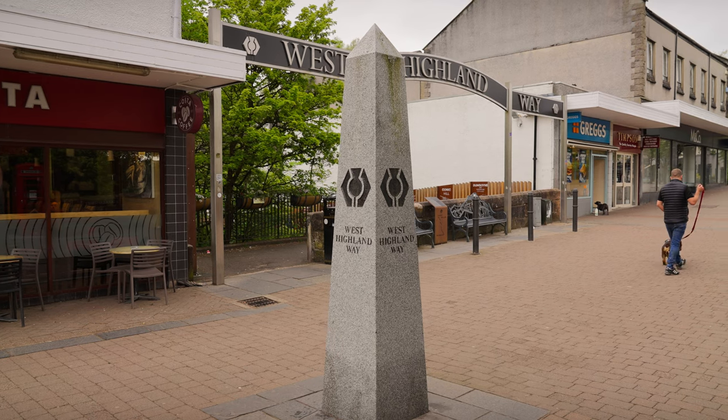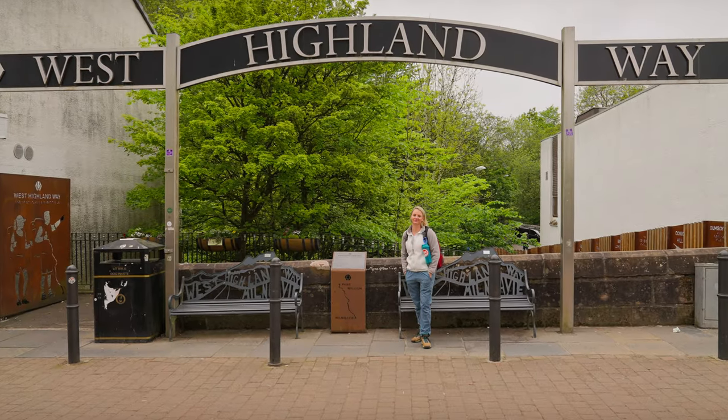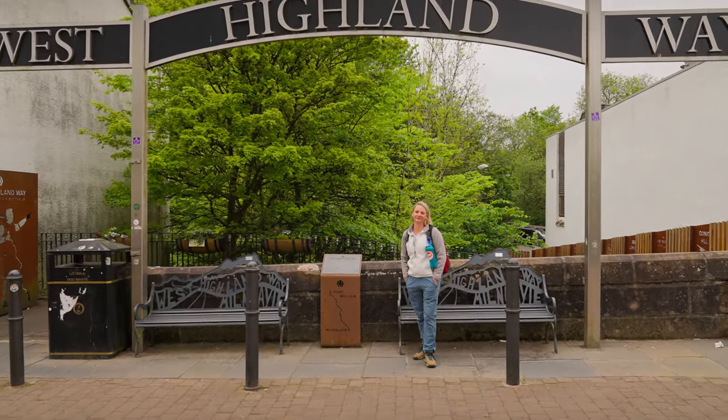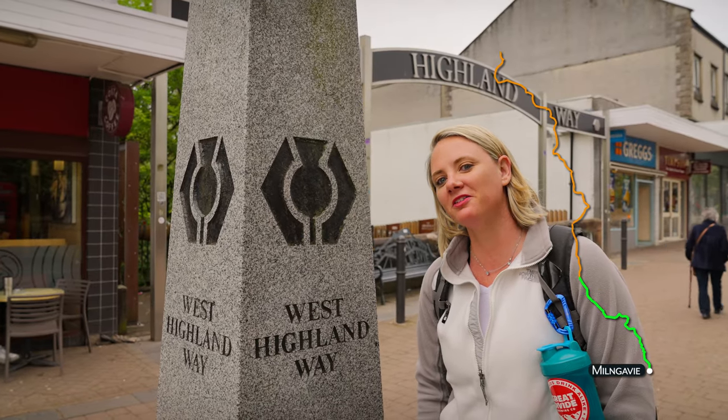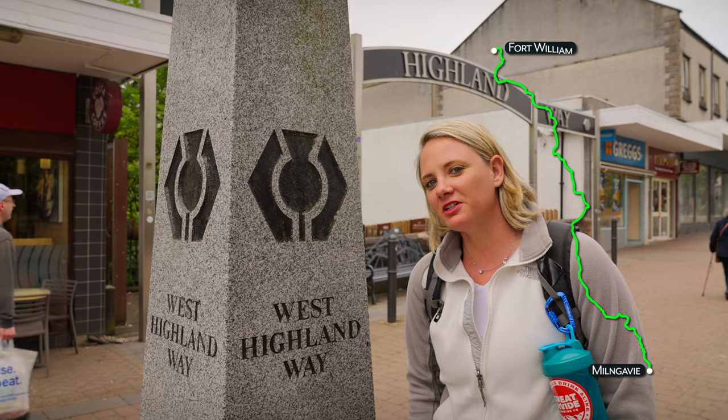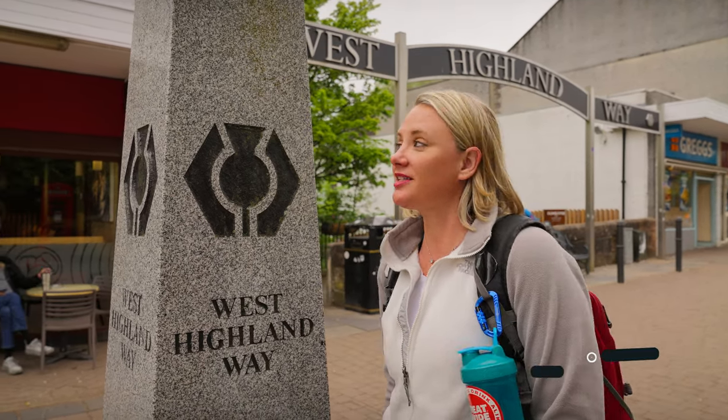We are at the West Highland Way starting point in Milngavie. We are 24 hours, or just a little less, upon arrival from Chicago to London to Glasgow to now Milngavie, and we are about to get started on the trip. So we are using a luggage transfer, travel light, and we will keep you posted on how that goes along with the trek as we get started on this 95-mile adventure on the West Highland Way.